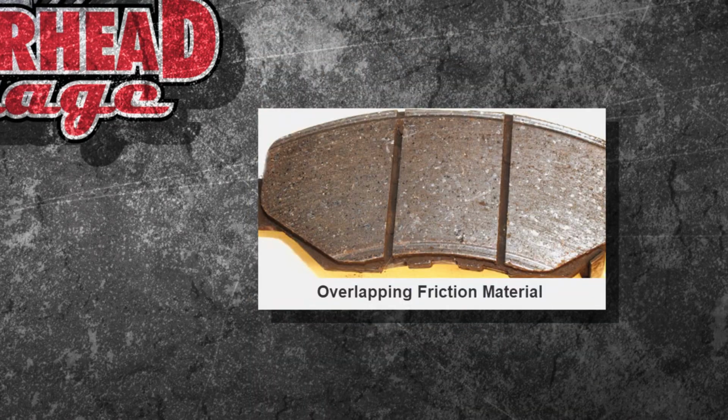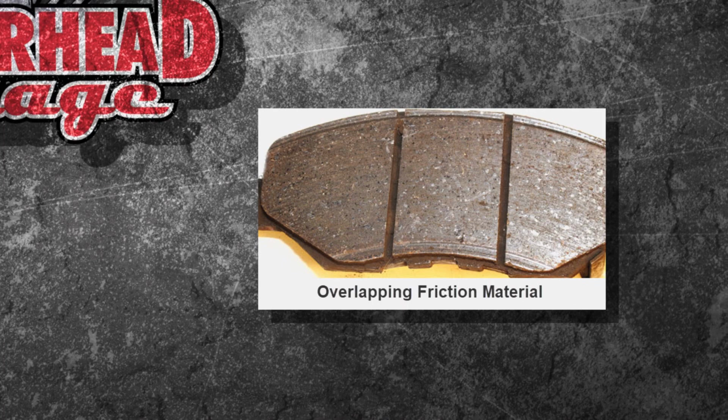You get the actual glazing, crackling, or lifted edges here. And then this one's pretty cool. It's overlapping friction material. Now I'll give you a better look right here on the table.